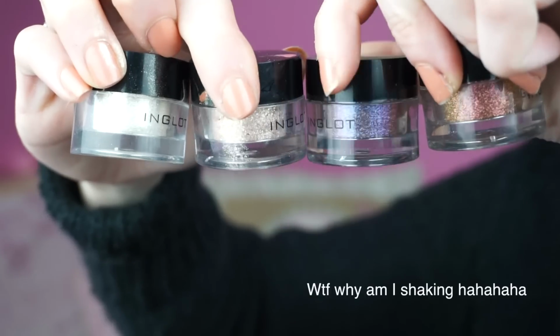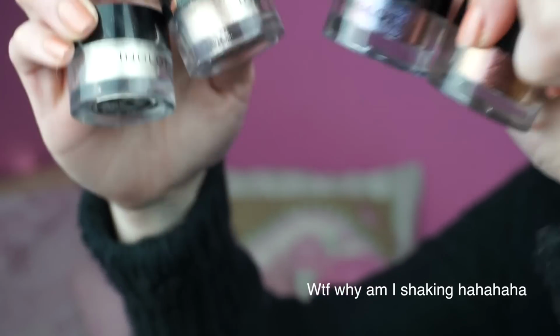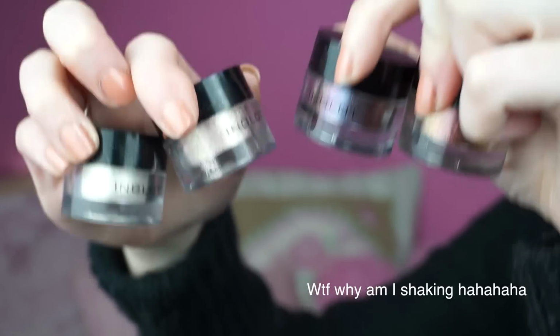My next must-have Inglot products are, without a doubt, their pigments, guys. Oh my god, their pigments and their highlighter, if you get nothing else, I would suggest those two products. They are absolutely gorgeous. Here I've got 118, 115, 120 and 82.